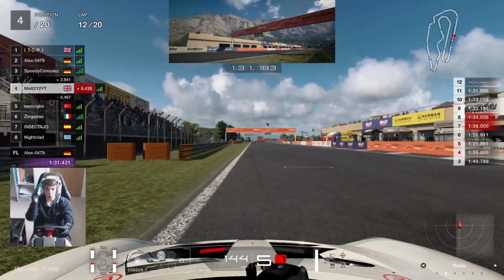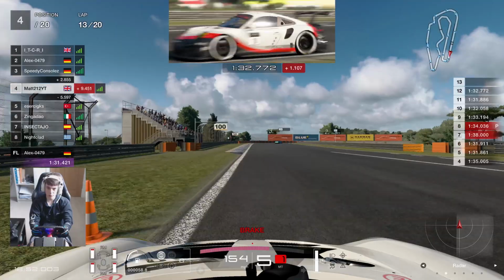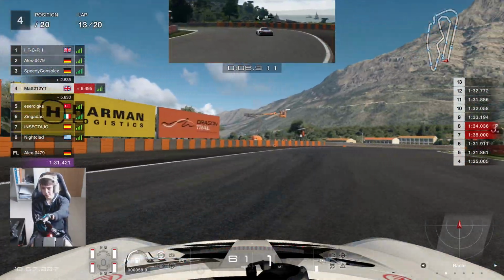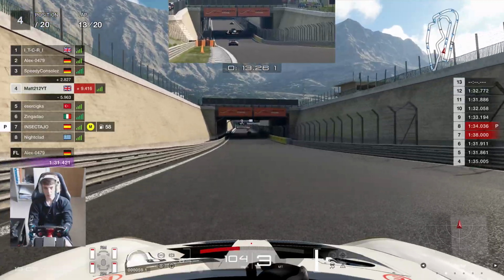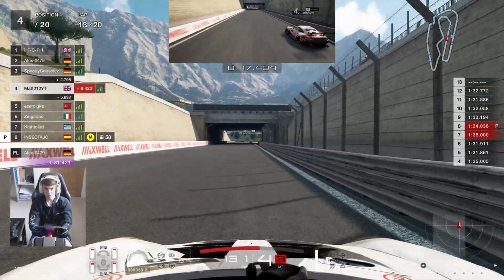Yeah, that lap ended up being quite poor in the end. 32.7 is not where we want to be. Consciously trying to just brake a little bit earlier. Guy behind comes in, finishes stint on his mediums.